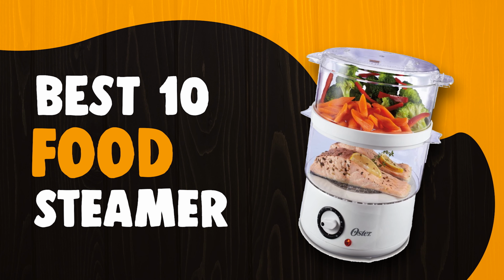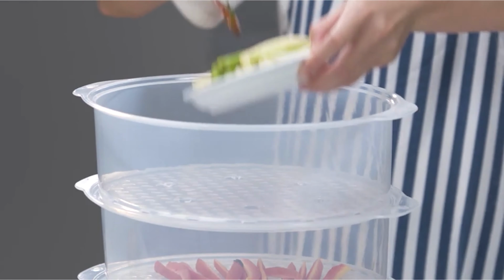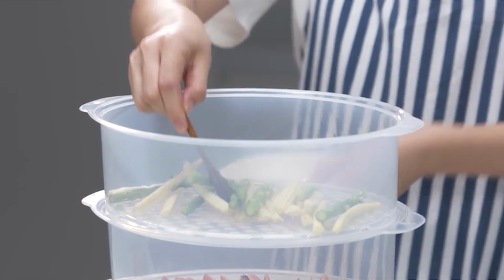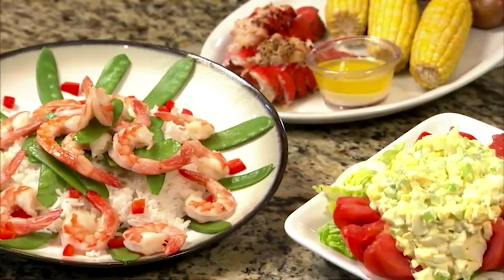If you are someone who likes to eat plenty of vegetables with your meals, you probably would be boiling or blanching the vegetables to cook them plainly. While this will work, you will lose most of the nutrients and vitamins in the vegetables.